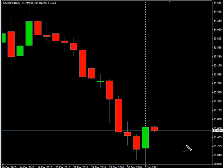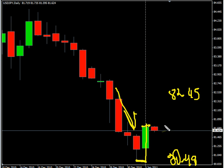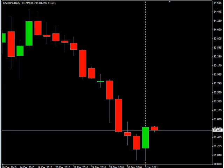We are looking at the US-Japanese yen pair. This pair broke previous support, basically broke the previous session's low, did pull higher and move higher, closed higher. We are looking for this pair to start moving sideways, definitely still has a bias to the downside. Look for it to potentially go as high as 82.45, possibly as low as 80.49. Look for some resistance around 81.95 and look for some support around 80.89.